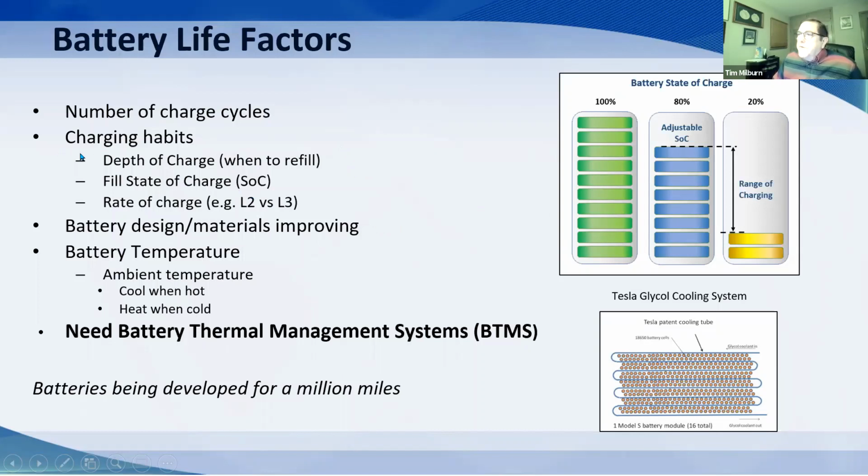There's something called depth of discharge and state of charge, which this drawing is showing. If you have an EV and you charge it 100% every time you fill it up, and you discharge it to 0% every time you use it, you'll impact the battery life negatively. So what they recommend is something like, you can actually adjust it on the vehicle and say, I don't want to go any higher than 80%, and I want to refill when I get to 20%.